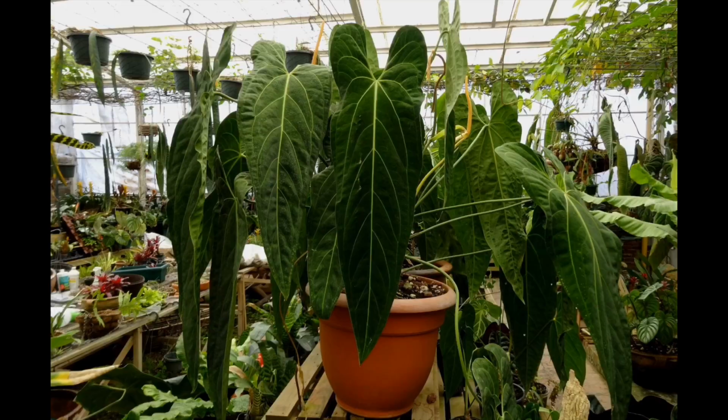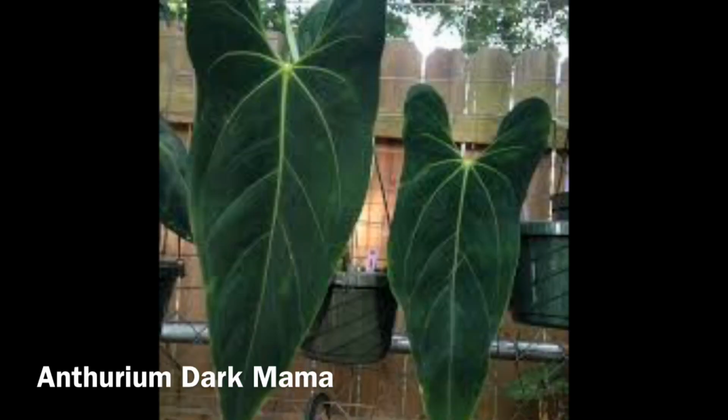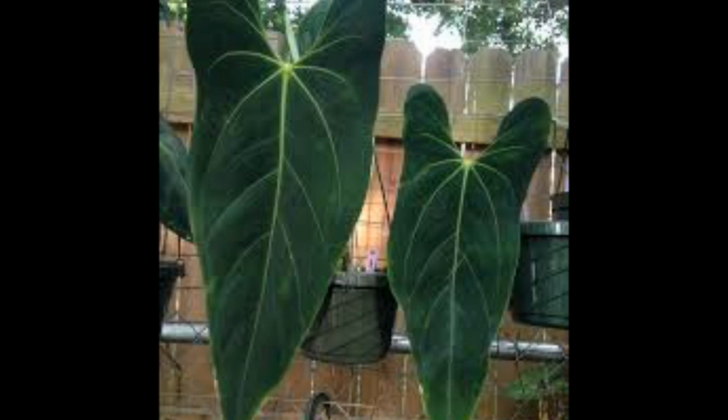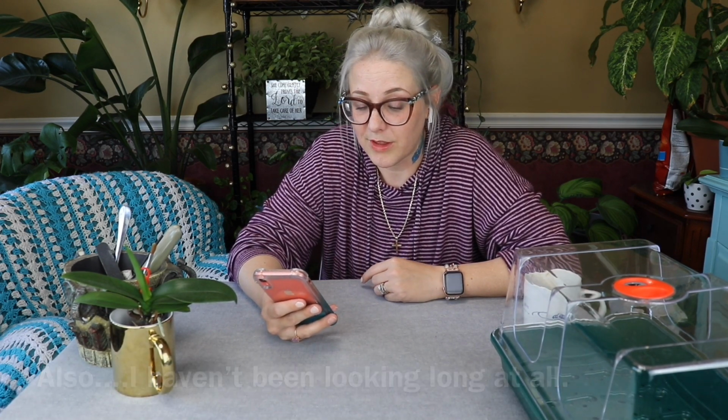Now, I don't know how I've managed to not have an Anthurium up till this point, but I have managed to not have one. So the Anthurium wish list starts with the Anthurium Dark Mama. I don't know if you guys have seen this or not, but dang, it is a good looking Anthurium. I haven't seen it for sale a whole bunch. The only place I've seen it is on NSA Tropical's Instagram and maybe one other person's Instagram who lives in Thailand. So I don't know how available it is. Definitely number one on my Anthurium wish list.